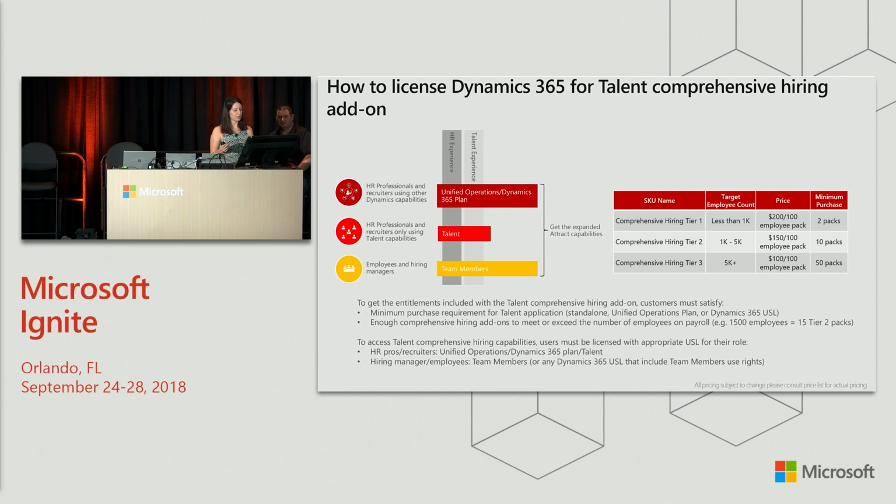But for the baseline, what you're going to account for is basically $2 per employee. And then as you get to either 1,000 employees or 5,000 employees, that'll scale down to about $1.50 or $1 per employee. And right now we've packaged it up in packs of 100, so you would have to buy in increments of 100, which is why you see a little bit of the math there. Any questions on that? I know this is a little bit of a new concept for us.